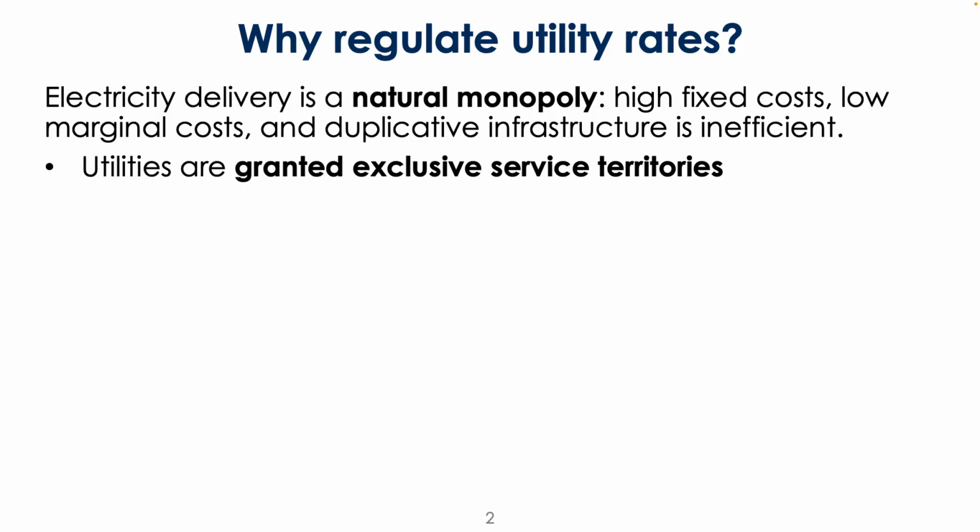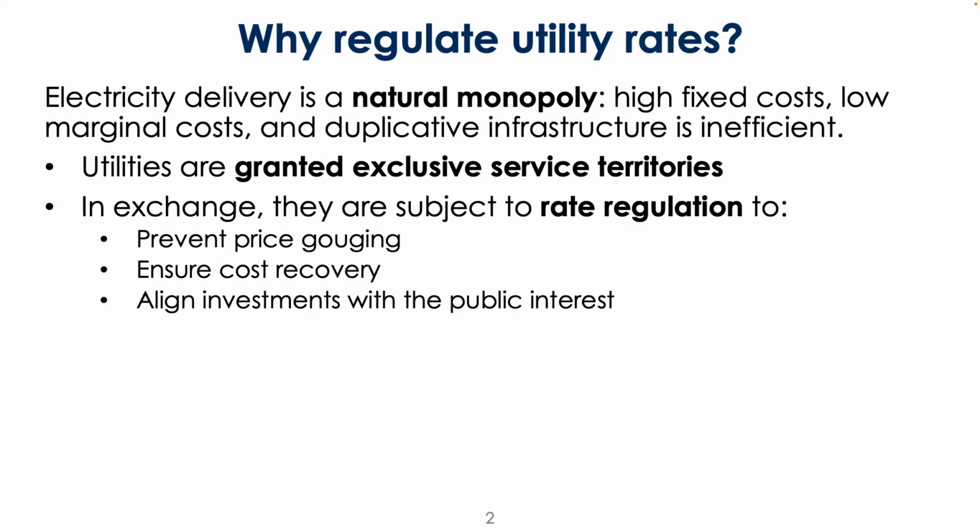Yeah, and utilities, right, are granted exclusive service territories, so they have a captive audience. And so in order to ensure affordability, right, they're subject to rate regulation to prevent price gouging, but it also helps on the utility end to guarantee cost recovery, but in a way that's done for public interest, right? So you can't just have utilities deploying stuff willy-nilly. It has to, let's say, make sense.